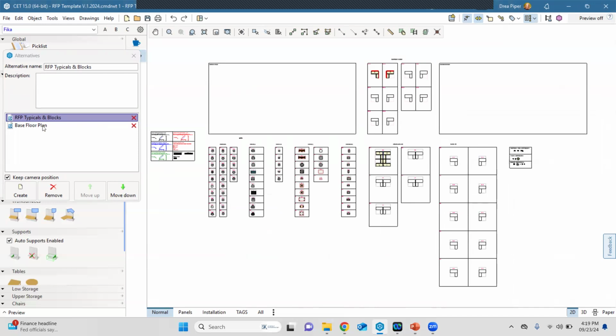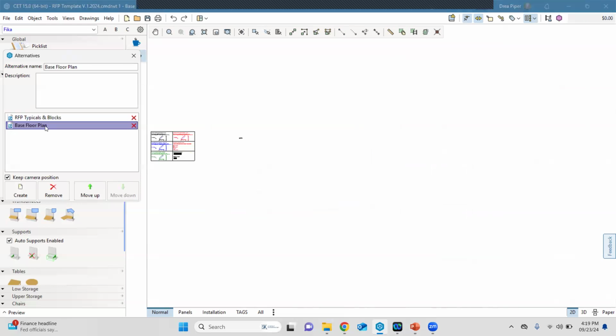Then we also have this base floor plan. So this is where you would bring in your floor plan, your CAD plan, and then you could add all your furniture to the floor plan and tag this by part or by area.